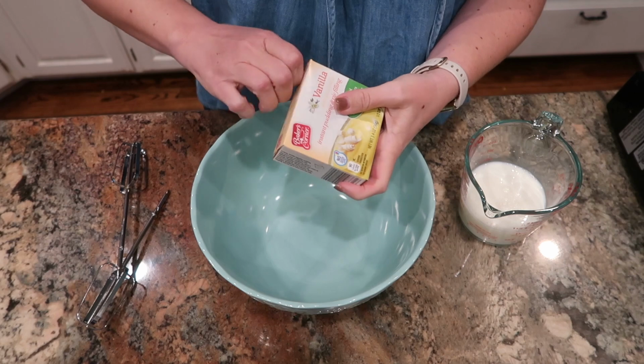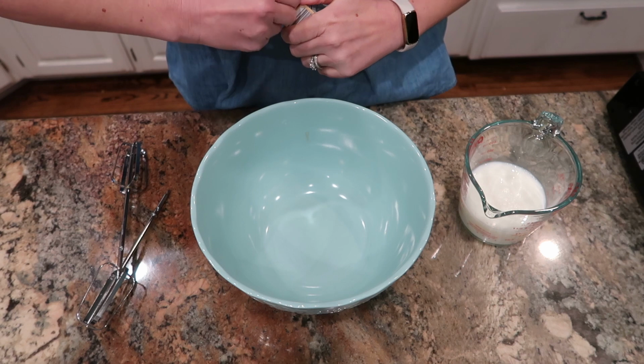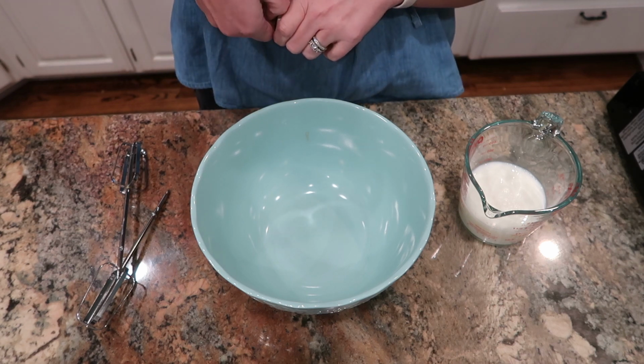I've got my vanilla pudding mix here, and to that I am going to add just 1 cup of milk. That's half the recommended milk.